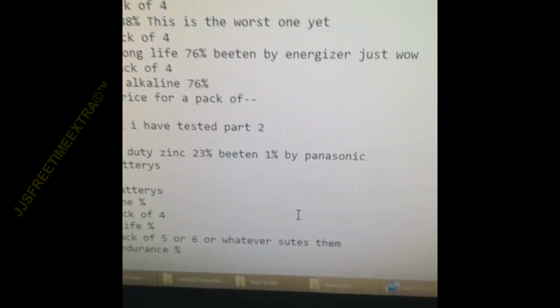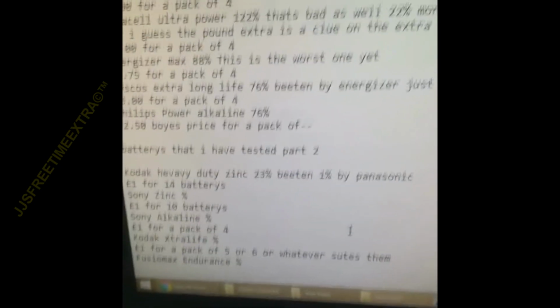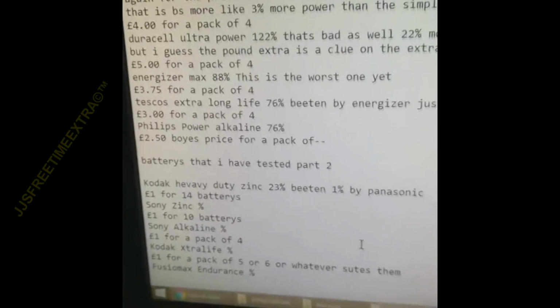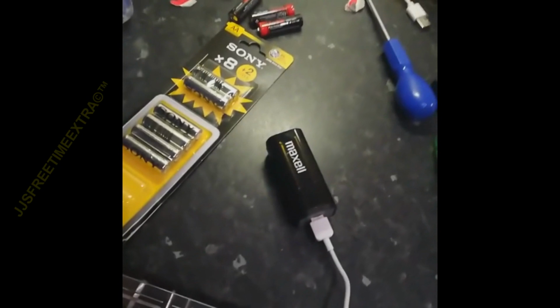So it turns out that the Panasonic brand was 24% and this was 23%, so it's beaten by 1%. That is depressing, but again, you get more batteries, so you can't really complain. You only get 4 with Panasonic, and with this, you get like 14, so that's not too bad. Right, the Sony batteries are inserted from zinc, and I'm not having much hopes on this one, but let's see the results and come back to you.